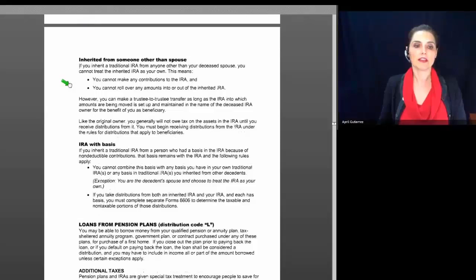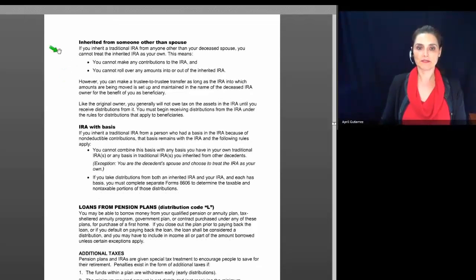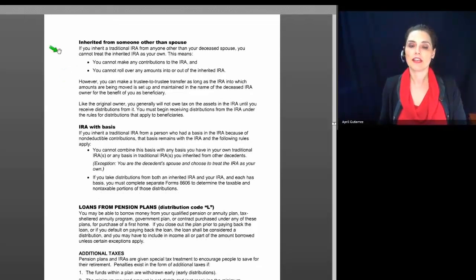Now, if you inherit the IRA from someone other than your spouse, you cannot treat the inherited IRA as your own, and this means you cannot make any contributions to your inherited IRA, nor can you roll over any amounts into or out of that inherited IRA with respect to other IRA accounts that you have.